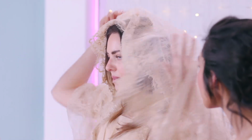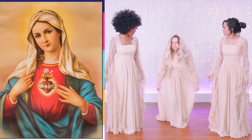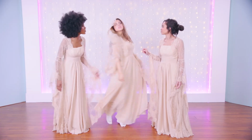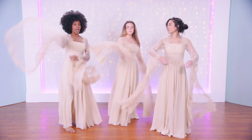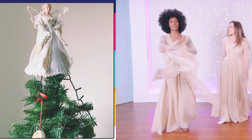I love this. This is me in my veil, and Joseph's next to you. Yeah, I was gonna say you kind of look like Mary. Yeah, that's what she was doing. I'm Jewish, so I just, you know. I love the sleeves, you guys. I love it. And I also feel like a Christmas topper, like the angel on top of the Christmas tree. God bless me, everyone.